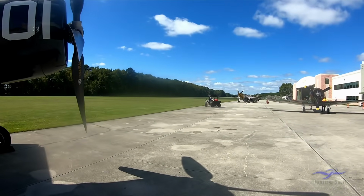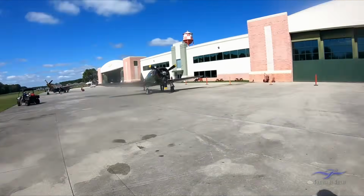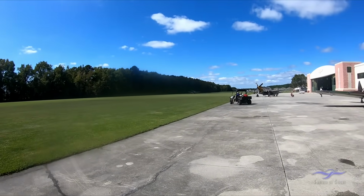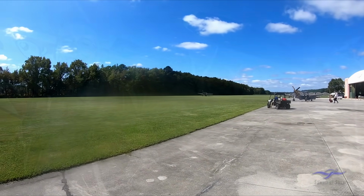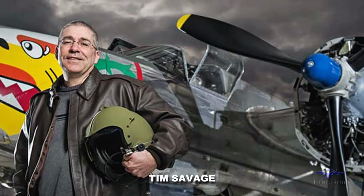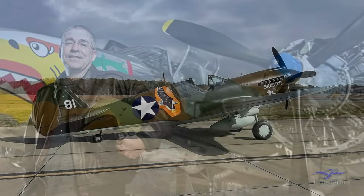Awesome. Here comes the P40. So everybody's rechecking out now before the show? Yeah, as all the pilots are here for the show, it's a good opportunity for them to move up into their next airplanes and so on. That's actually Tim Savage's P40. Okay, cool. Down in Florida. Oh, no way. Where's he based out of? Ocala, the big flying community.